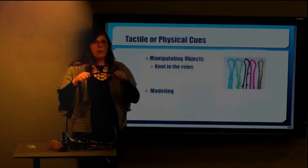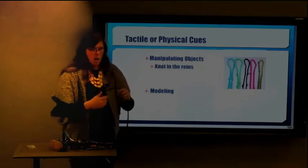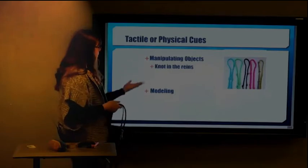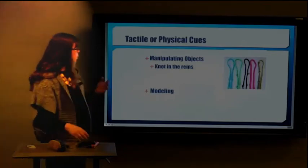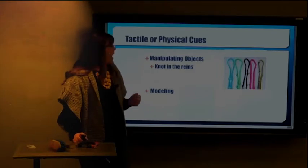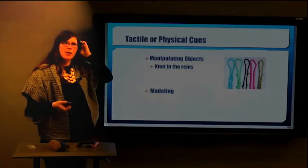Okay, we're going to hold up our reins, or we're going to pull our reins back, or we're going to pull our reins down. You might physically do that, or you might physically model for them how to mount their horses, or how to sit on their horses, or how to put their tack on, where you're physically going to show them how to do something. So these are the types of strategies that you can use.